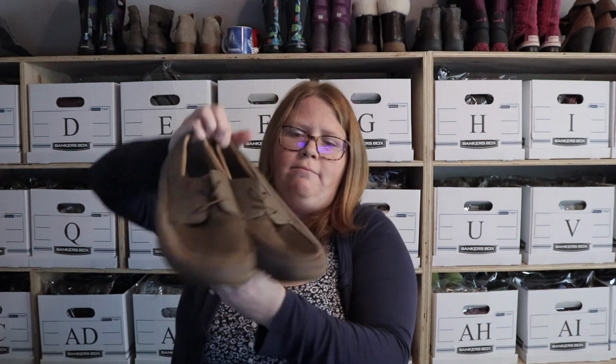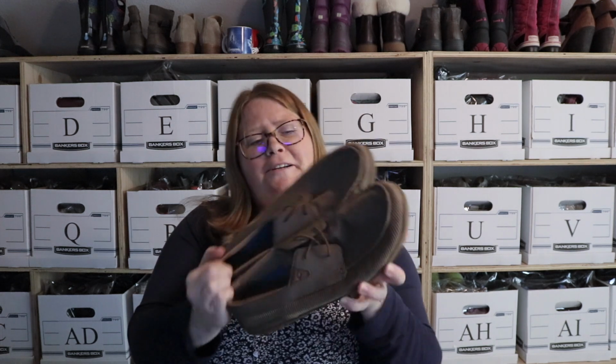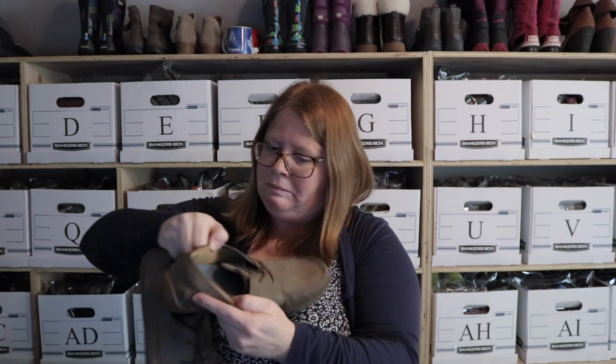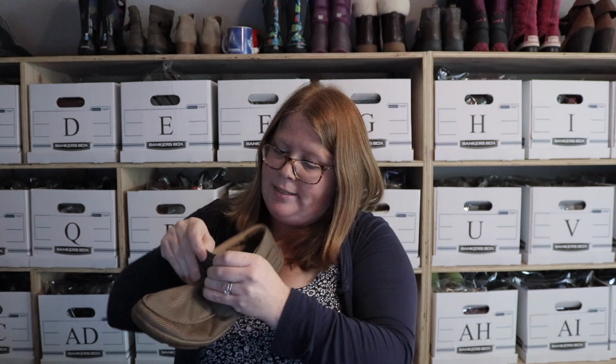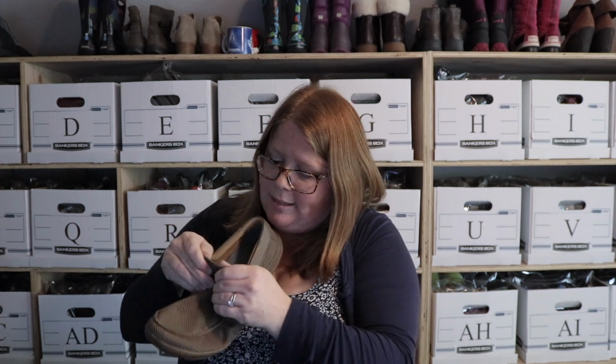Right, next up is some men's Olukai. These are just some really nice, I guess you'd call these loafers, I'm not sure. Anyhow, these are a sorry guys, I should have memorized all these sizes before I get on camera. Men's 11.5, so these again are in really good shape. I've always done well with Olukai. I think I can probably get 35 to 40, maybe even push it a little over 40 on these.